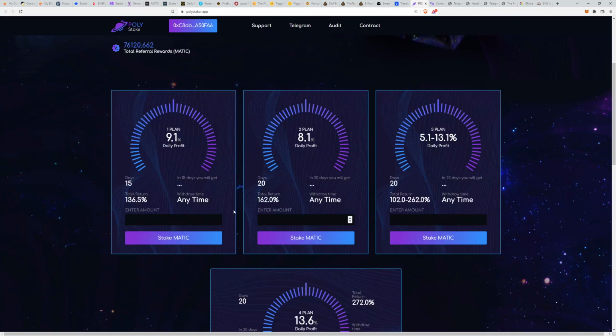All right, guys, let's do it. Let's put 50 MATIC here. So from 50 MATIC here, I will get 68 MATIC in total. So my profit will be 18 MATIC. Right now I decided to put just a little bit. If I see that this is going good, maybe I'll put more. And then in a few days, it will also be more. It might be like 10% or 11% because it's rising every day.